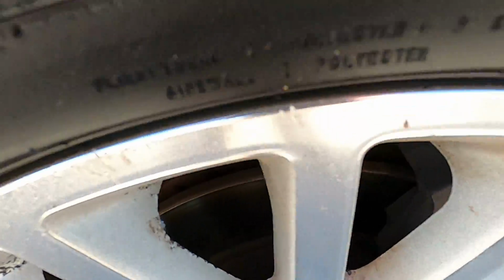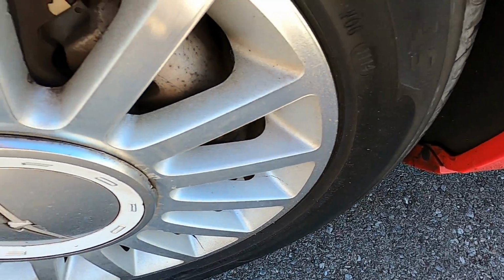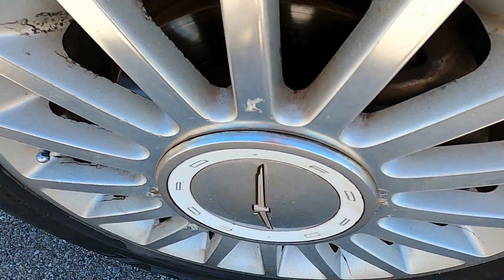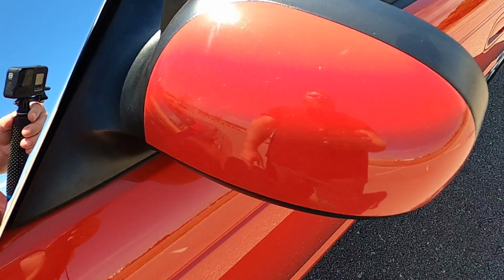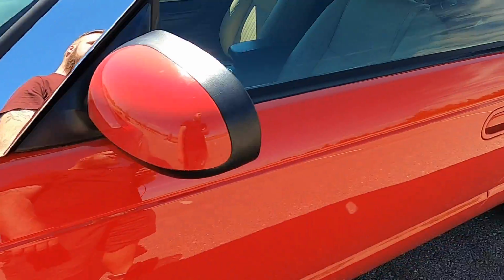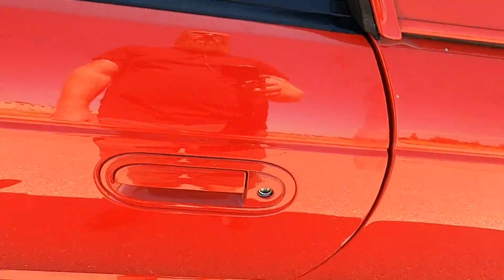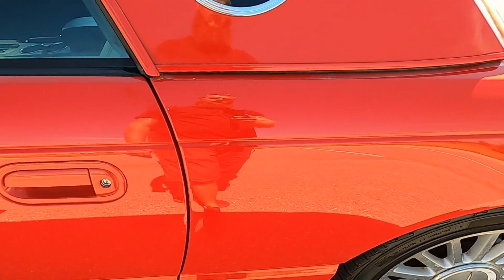Front driver's side wheel, we got a little bit of rash there. And the wheels have this kind of dark staining on the inside. But overall, they're in good shape. Driver's side mirror, we do have some rather subtle rock chips. If you get close to it, you can see those. But otherwise, they don't really stand out. Driver's side door looks great.